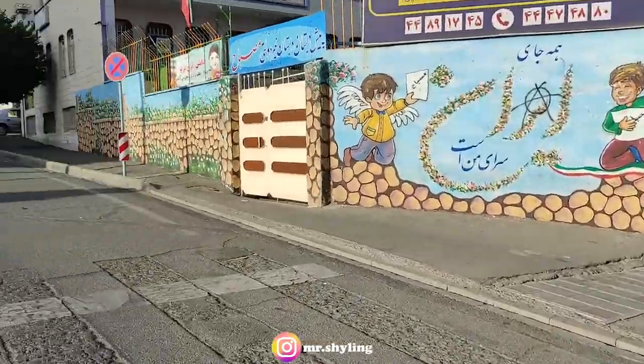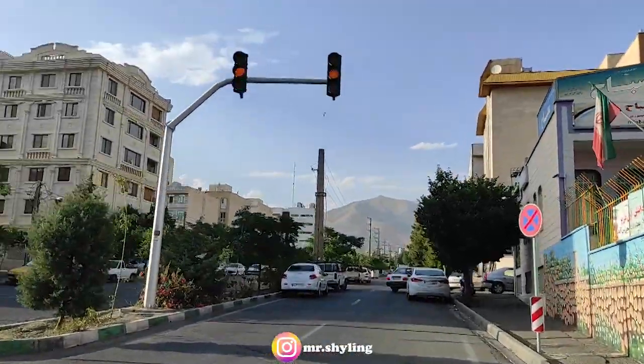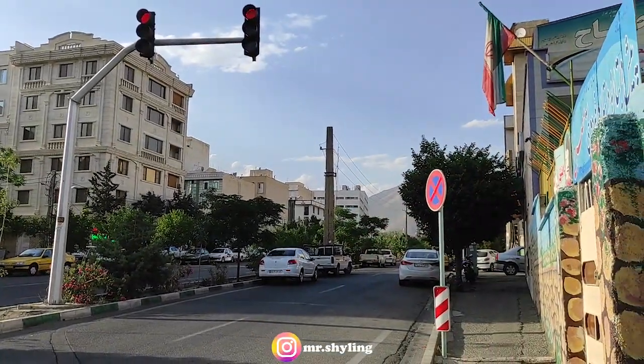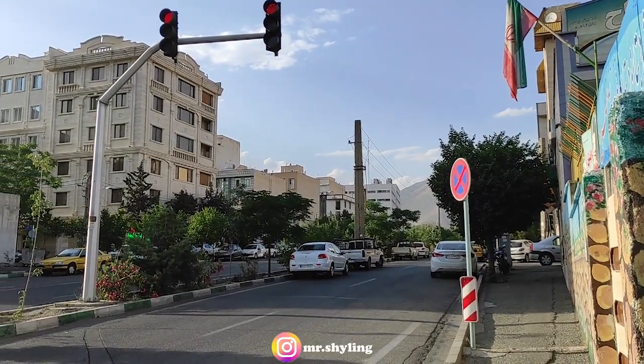Oh, I forgot something. This building right there is Azad University, Tehran Center branch.